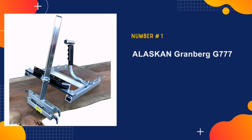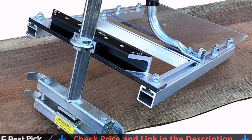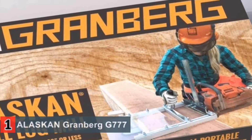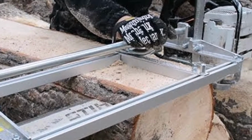Our number one pick is Alaskan Granberg chainsaw mill. This chainsaw mill is designed to make your lumber cutting experience as simple as possible. It is lightweight so you can carry it around easily. Using steel, it will resist vibrations when in use and can fit most chainsaw brands. It can make cuts up to 18 inches wide and 13 inches deep with little effort.